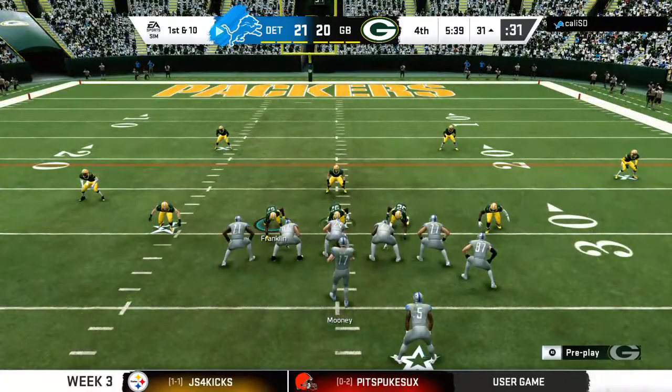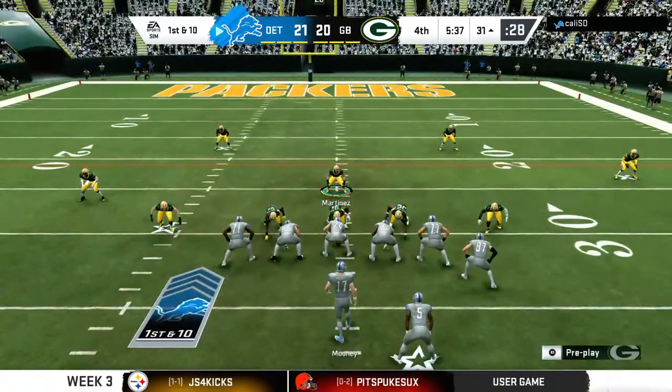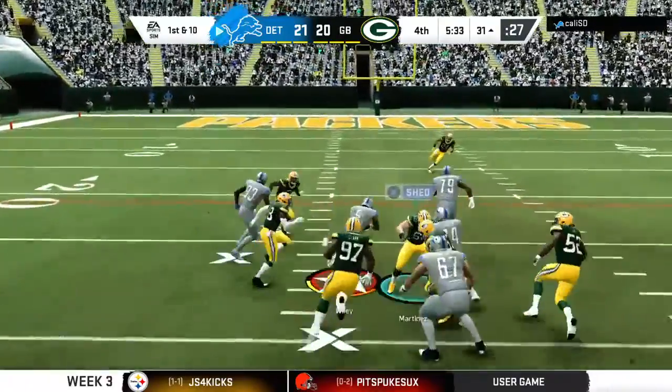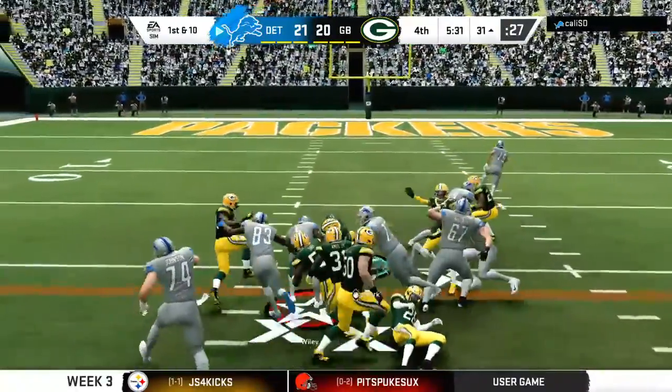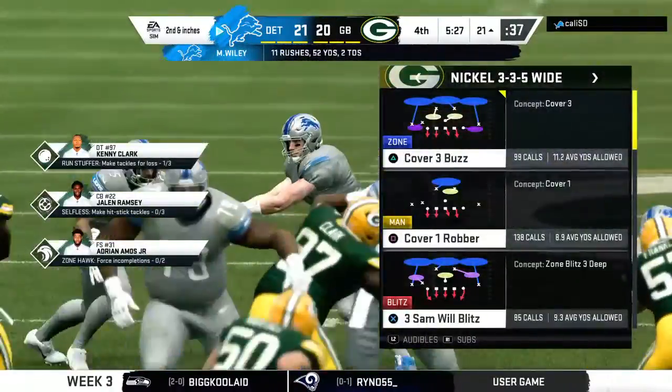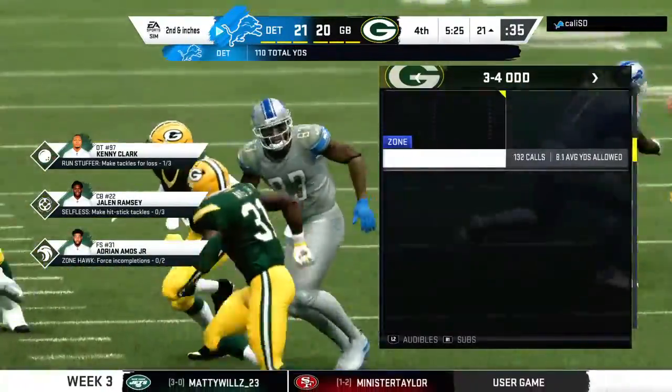So the face mask, quite a blessing there as they'll start out of harm's way with a 1st and 10. They'll try and run some clock here as they keep it on the ground. It'll be a pickup of 10 yards, and that'll make it second and a foot or so.